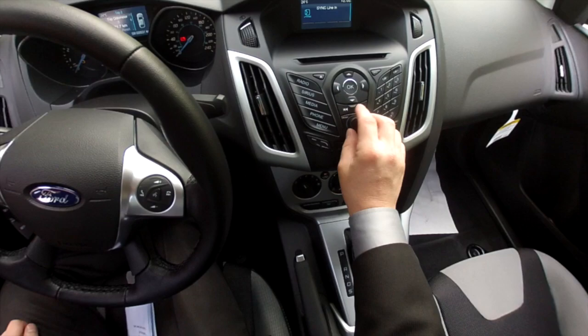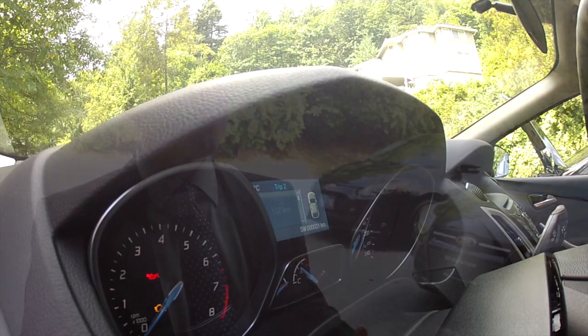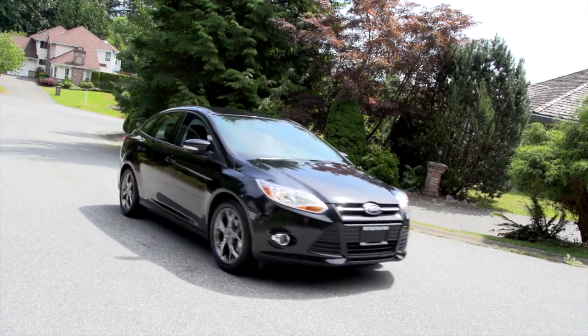So not only is the engine fun to drive, good on fuel, and powerful, we've got some pretty good transmission choices as well. For those enthusiasts that want the manual transmission, you can get a 5-speed manual. You can also get an automatic transmission, and you can also get a SelectShift automatic transmission.